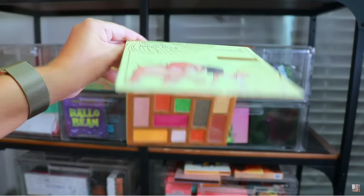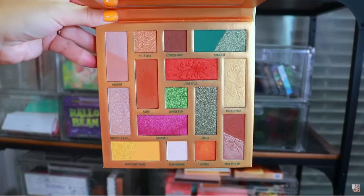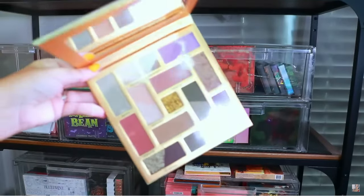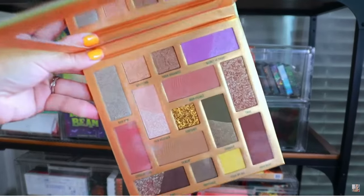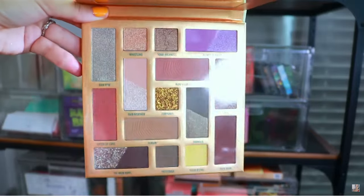This is Catrice the Jungle Book palette, but I know me, I'm not going to go into it as often as I want to, so I'm going to go ahead and declutter this. Just like I'm going to go ahead and declutter this one. This one still has the film completely wrapped around it. I didn't even get a chance to open or anything, so I'm going to go ahead and pass this along to Better Home.